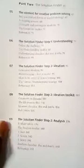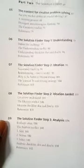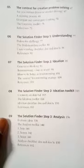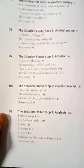Part two. Problem solving. Are you market driven or market driving? A winning process. Divergent and convergent thinking. The creativity toolkit. Six, the solution finder, step one, understanding, defining challenge, the understanding toolkit. Seven, the solution finder, step two, ideation, generative thinking, brainstorming, how to be better at brainstorming, brainstorming strategy. Eight, the solution finder, ideation toolkit, creative on demand. Nine, the solution finder, step three, analysis, evaluate ideas, analysis toolkit.